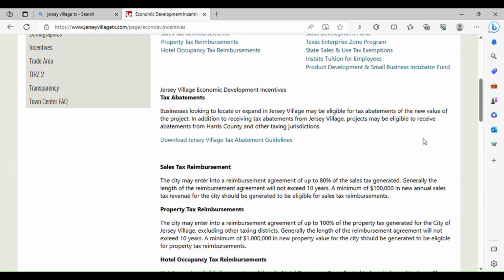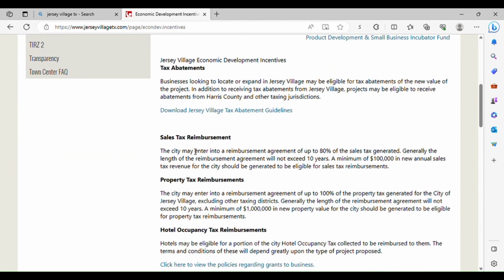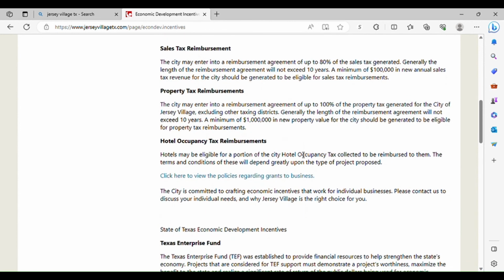You'll see here that they have sales tax reimbursements. So here it says the city may enter into a reimbursement agreement of up to 80% of the sales tax generated. Generally, the length of the reimbursement agreement will not exceed 10 years. A minimum of $100,000 in new annual sales tax revenue for the city should be generated to be eligible for sales tax reimbursement. I think this is something really incredible, definitely worth checking into if you decide to maybe open a business there.